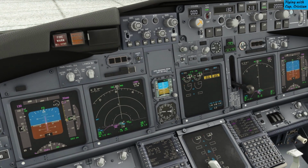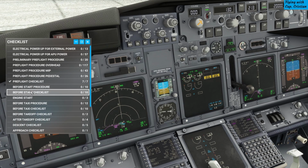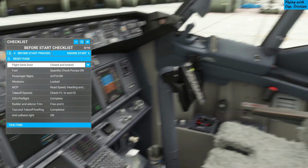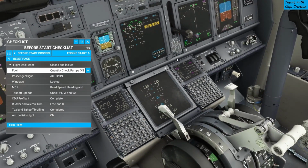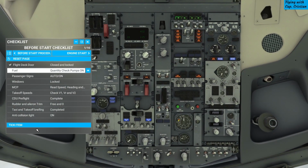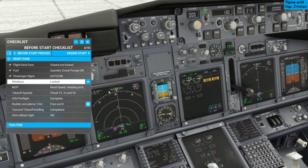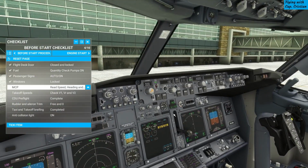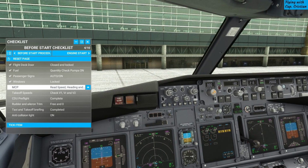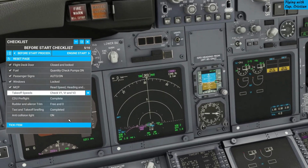And what we need to do is the before start checklist. So second checklist, before start checklist, this one. Flight deck door. Flight deck door is closed and locked. Fuel. We have 4 tons. Fuel pumps are on. Passenger signs, auto on. Windows. Windows are closed and locked. MCP. V2 130 heading 213, altitude to 20,000. Takeoff speeds 129, 129, 130.